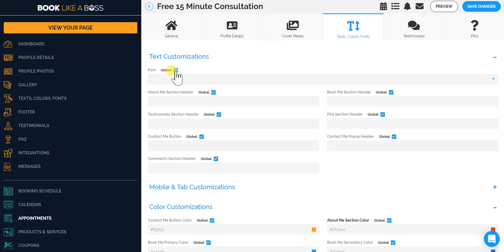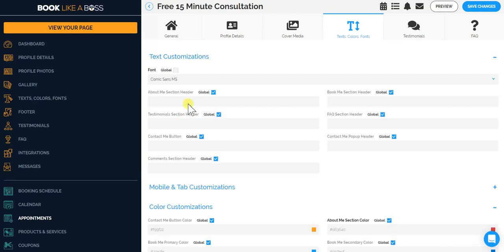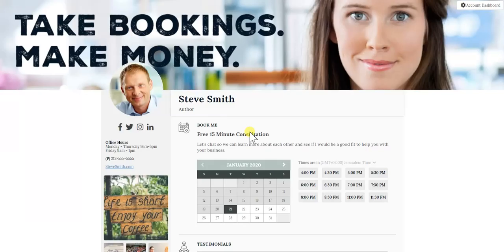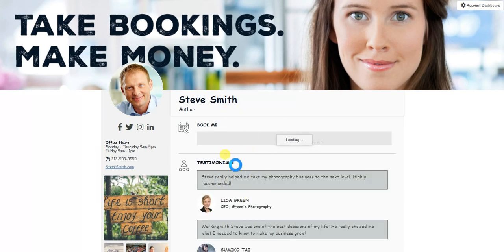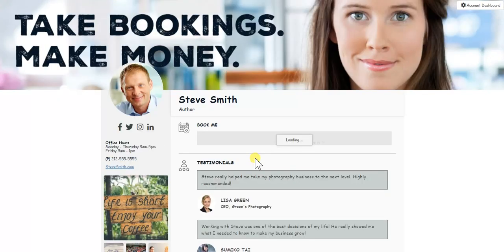And just show you over here a font also. You can change the font. So if you don't want to use the global font, let's say for some strange reason you want to use Comic Sans, I'll show you that works. Click Save. So this is the font before, and we're going to click that. And now you see you have Comic Sans. So you could create different fonts, different colors, different background images to every single page that you are now creating.